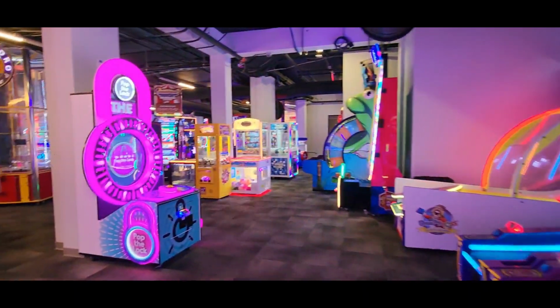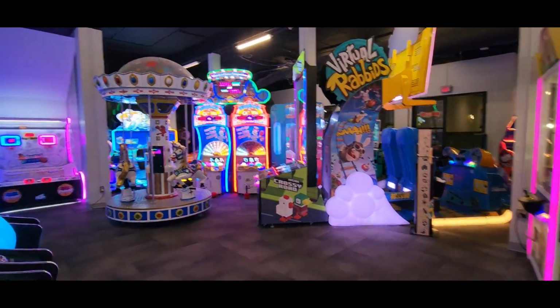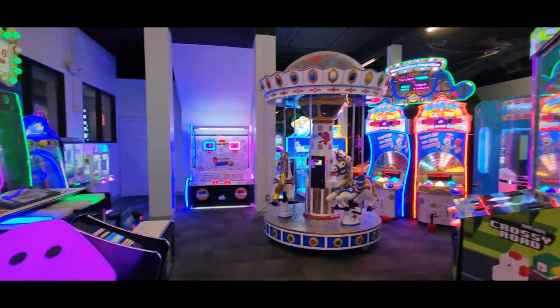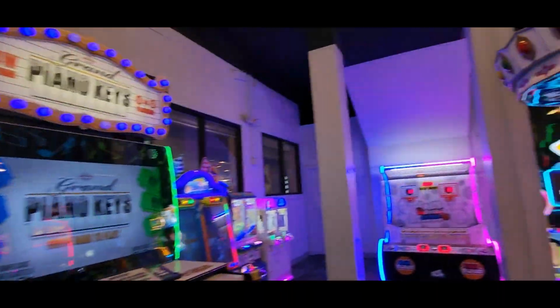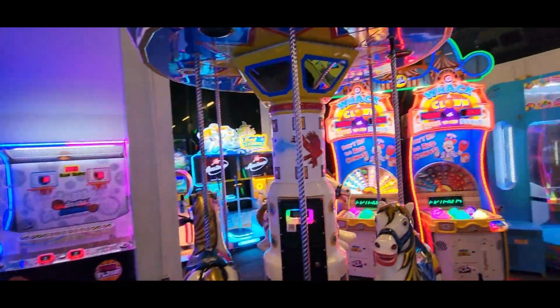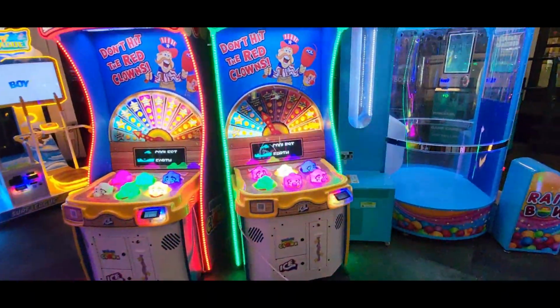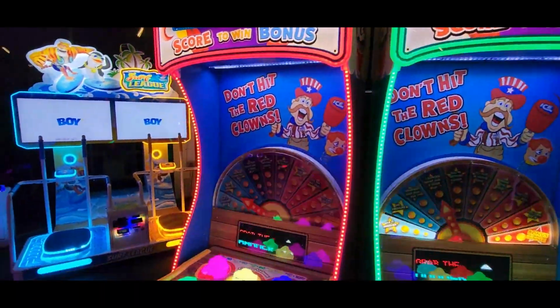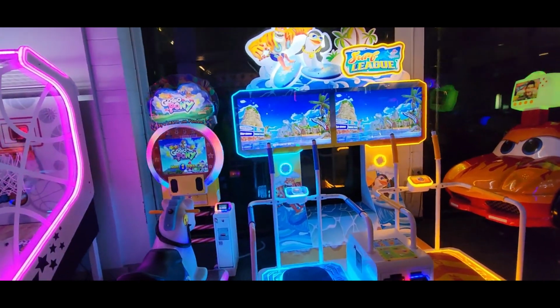All right, we're gonna take a look around. Okay, let's get right back in it. Monopoly roll, piano keys. Hello. Oh, whack-a-mole, which is now a clown. Boy surfer.